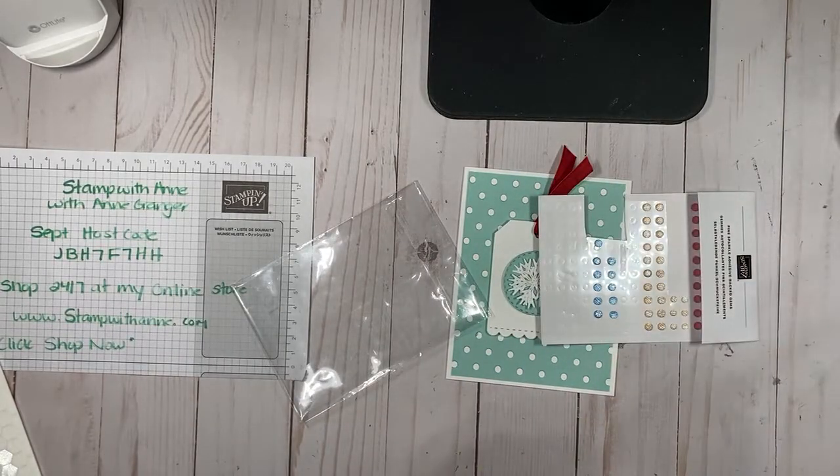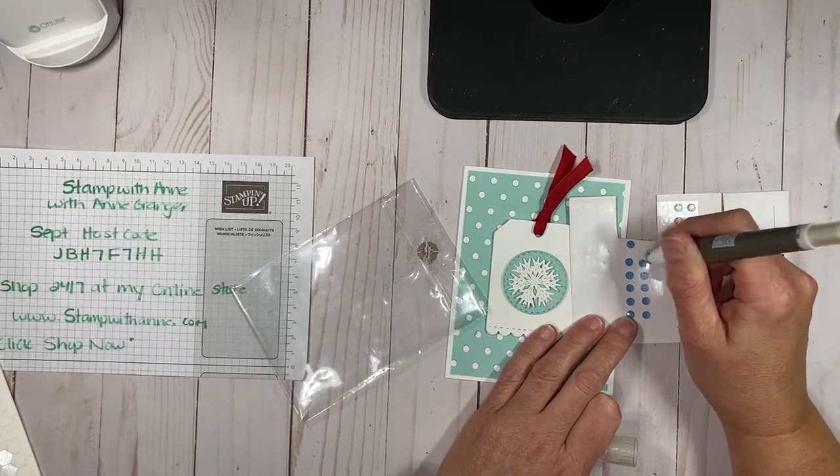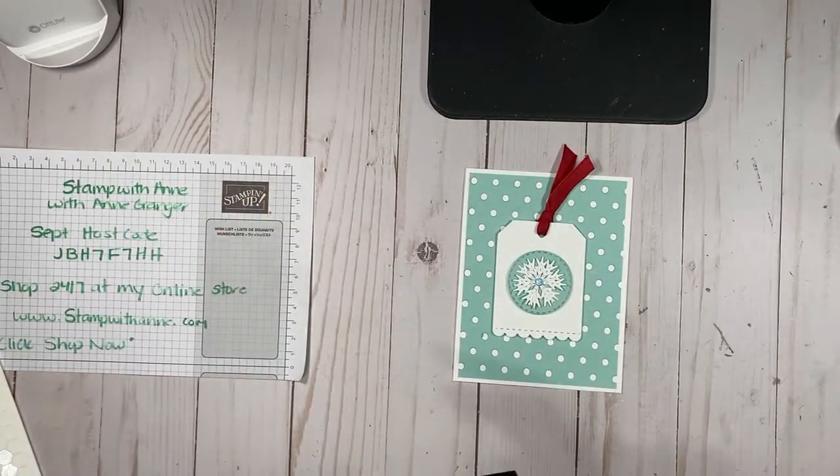And then we're going to bring in the Fine Sparkle Adhesive Gems. These you can also find in our July to December catalog. They are part of the Sweetest Gnomes stamp set. I'm using the Balmy Blue, which just adds that little extra spark to the project.